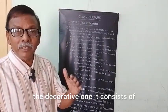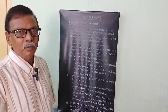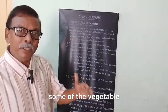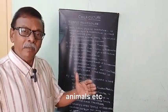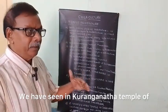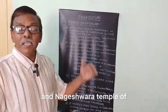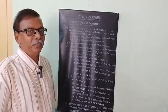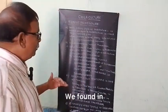The decorative one consists of different types of items in the form of figures, vegetables, branches, and animals, etc. We have seen in the Kuranganatha Temple of Srinivasanallur and the Nageswara Temple of Kumbakonam the life-sized portraits which are duly preserved till now. Early Chola iconology we found in the Siva Temple of Tiruvalaiswaram.